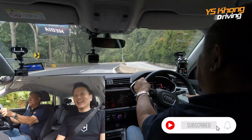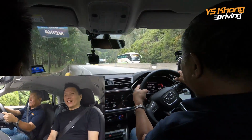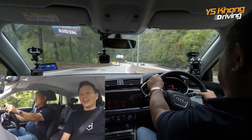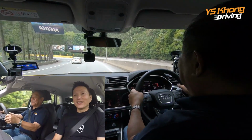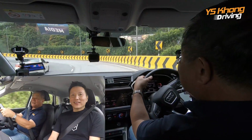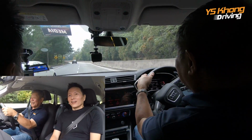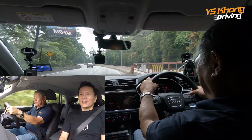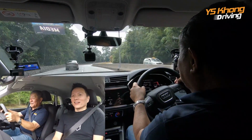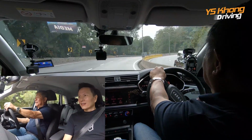My wife falls asleep if I drive too slow. But of course, we still have to respect other road users lah. So the pedal shifters still work. Down to second, and we make sure that he doesn't understeer. Then we go. Oh, it shifts up by itself. You can take a bit of a line here.